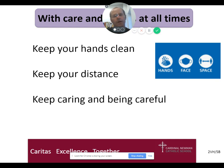Of course, everybody's wearing masks in communal areas, and then in some classrooms we're also teaching from the front in many classrooms. So again, we're keeping this 2 metre distance from teachers and students.